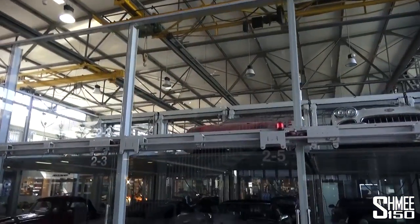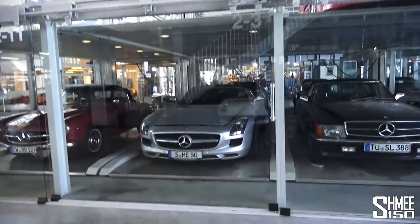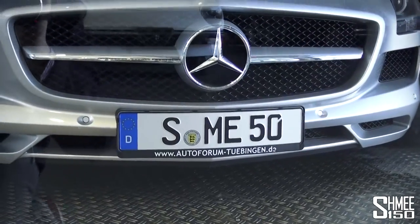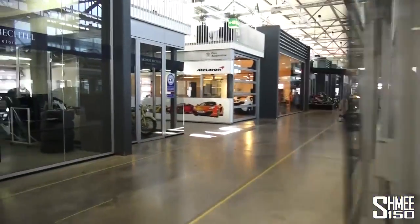Coming straight in, we've got an F40 up at the top there, quite hard to see. This SLS Roadster I've shown you before, but look at the number plate on that. It was here when I visited last year. It's almost Shmee 150, quite funny. There's also a Weisman just there, which is obviously a pretty rare car.